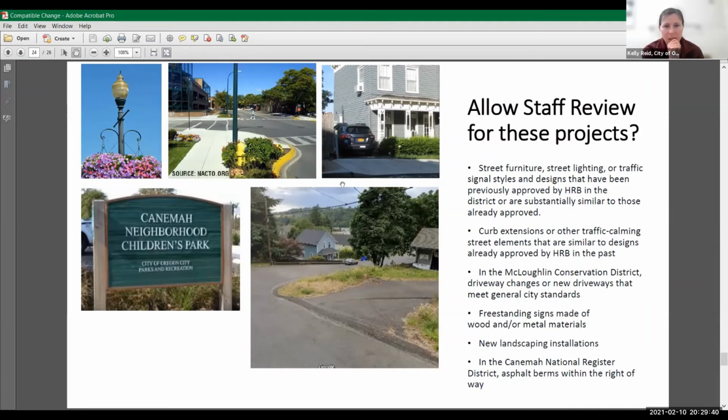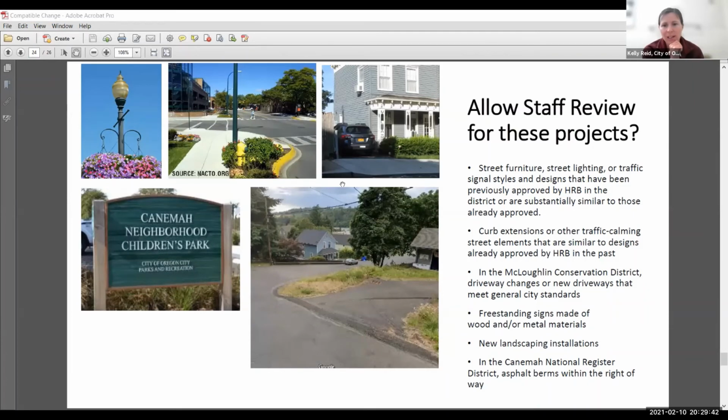So that includes any street furniture, street lighting designs that have already been approved by HRB in a project in the past, curb extensions or traffic calming street elements that are similar to designs already approved by HRB. In McLoughlin, any driveway permits or new driveways, if they meet general city standards for driveways.